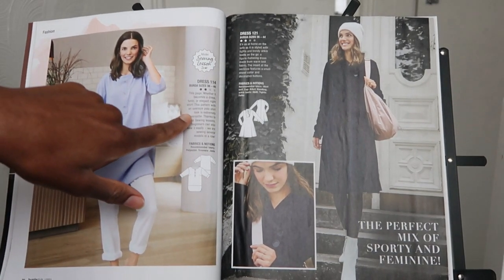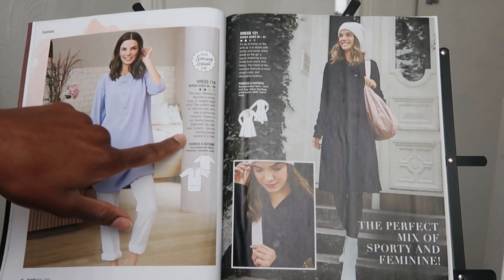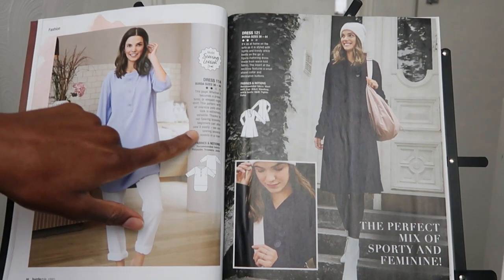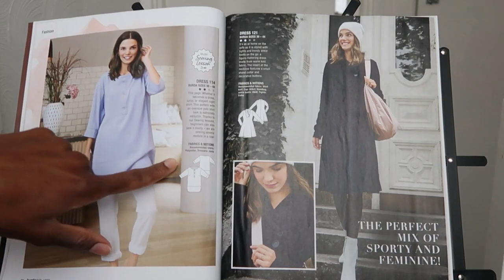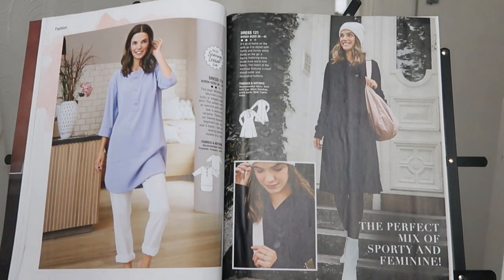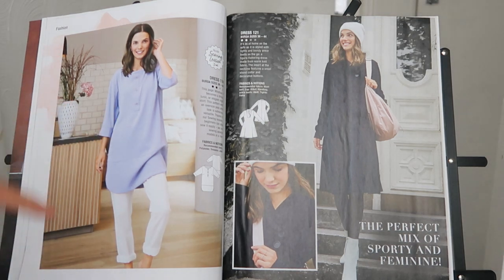This pattern with an oversized polo shirt look is extremely versatile. Yeah, it's an interesting one. It's a beautiful one. I'm not sure. I'm not going to say that I'll make it, but it looks interesting.